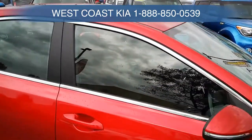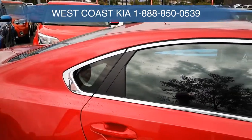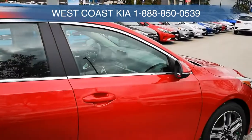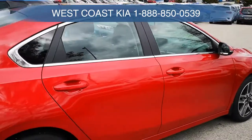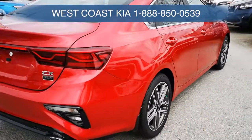Nice tinted windows. It is a demo, but it does fall into the category of Kia Finance, so you can get this at a very low interest. I think currently we're at 0, but it's month to month, so if you come in too late, it could be a little bit more.